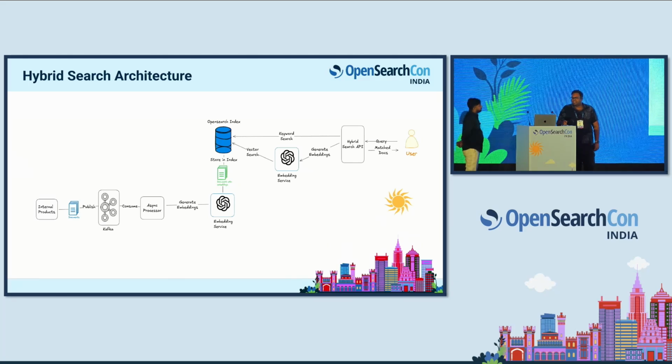You just index via our search service. You can take decisions of where to route this, which index to route it to. So the vector along with the document, in our case mostly chunks of documents, is indexed into OpenSearch.